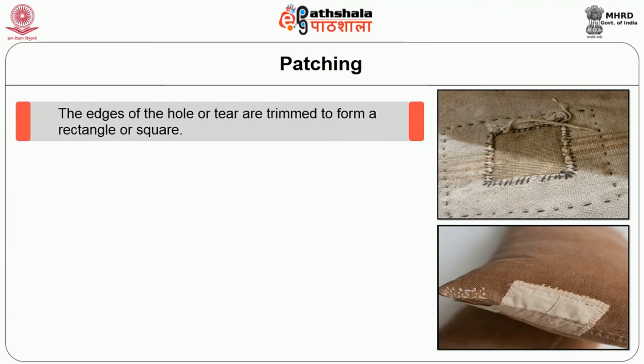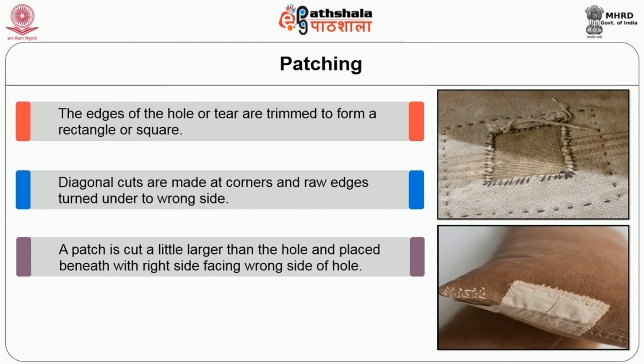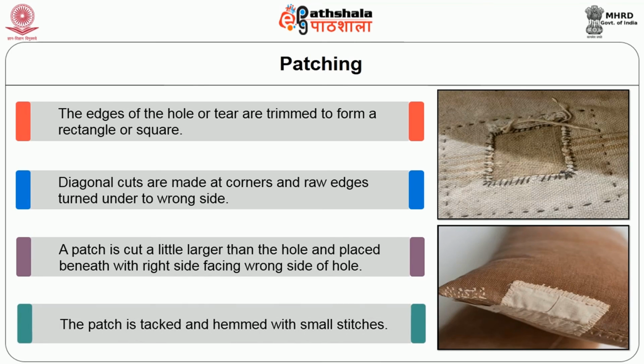The edges of the hole or tear are trimmed to form a rectangle or square. Diagonal cuts are made at corners and raw edges turned under to the wrong side. A patch is cut a little larger than the hole and placed beneath, with the right side facing the wrong side of the hole. The patch is tacked and hemmed with small stitches.